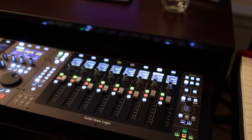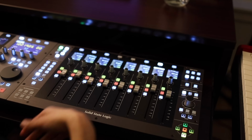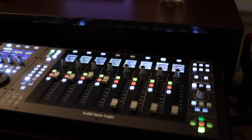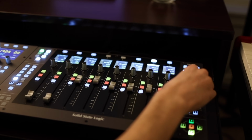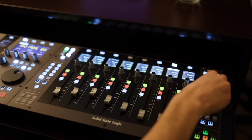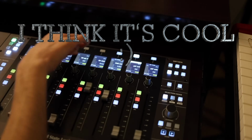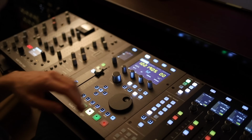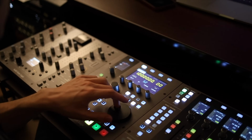Show me the automation. I'm looking at the keyboard. What do you want to see? Just the automation of the sliders. Gotcha. Because you see, I have instrument names changing. Anyway, it'll be a while before I figure all this out, but it's fun.